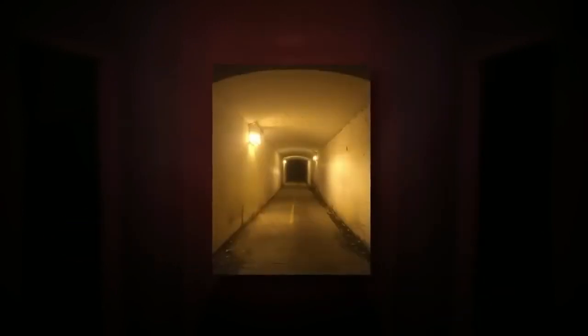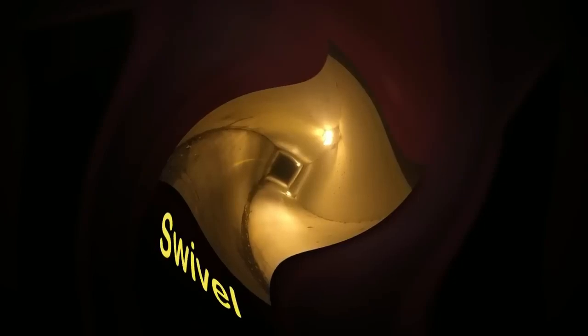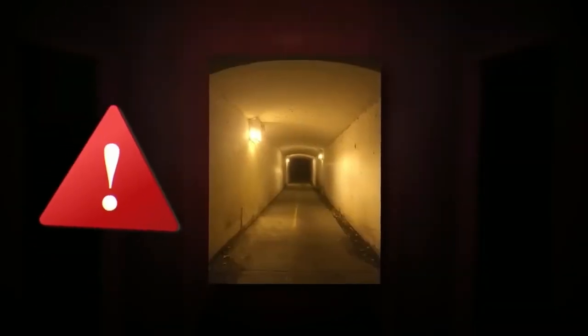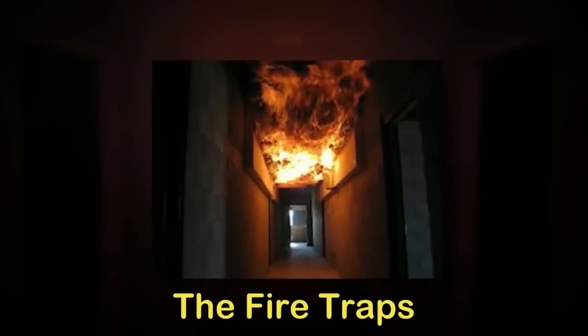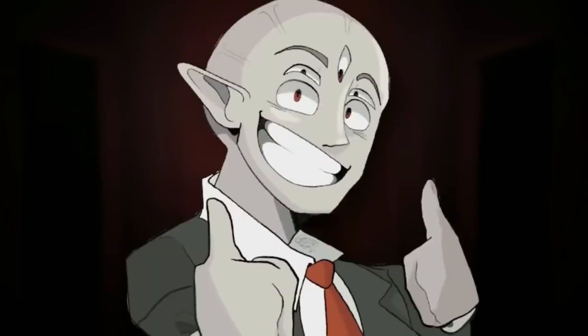The next trap is the Swivel, which is where the room or hallway you're in bends and curves kind of like wringing out a washcloth. Everything is distorted and curved, and it can hurt you pretty bad if you're not careful. Next is another dangerous trap, where the level introduces mental issues by trying to control your brain and talking to you. And then there's the Fire trap, where a huge section or the entire hallway you're in is set on fire. So yeah, not fun at all.